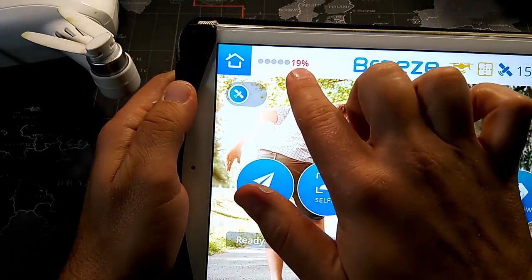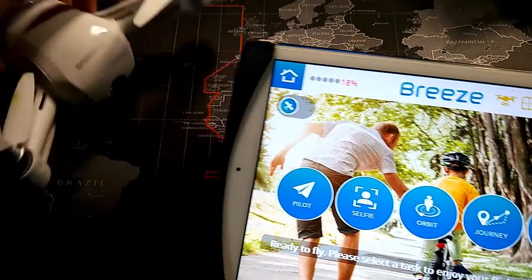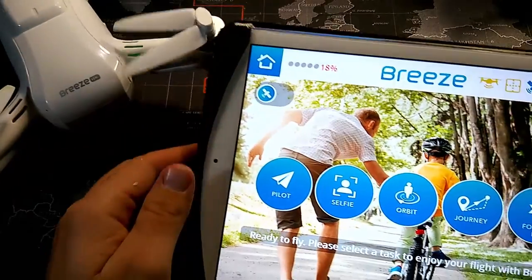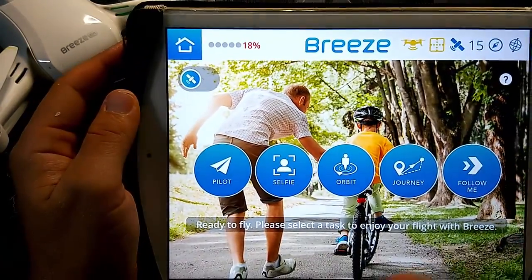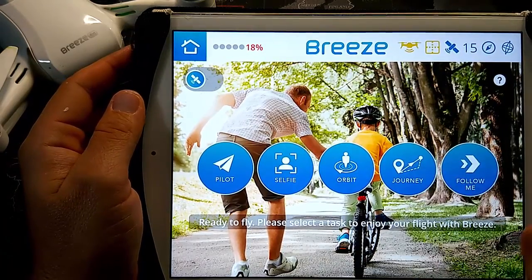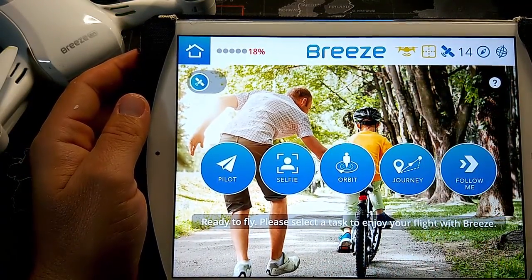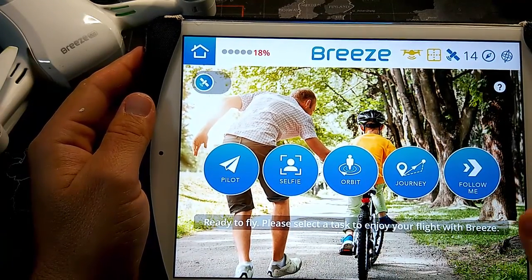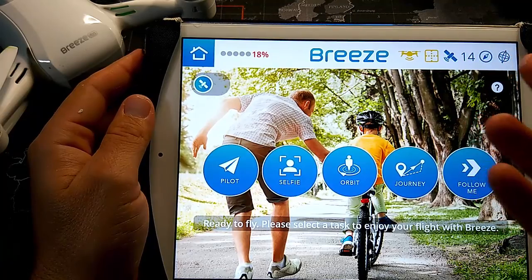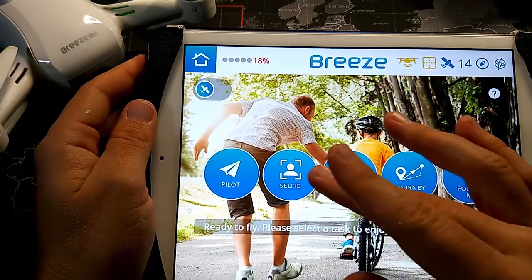So right here we can see that it gives us the battery life of the actual drone here. So it's down to 18% at the moment, but it is ready to go. So I'm going to go ahead and that pretty much covers everything that you need to know about it. Very, very simple to fly, very stable, and you'll see that in some of the pictures and some of the video I'm going to show you. And then also I'll show you just some of the examples of quality of video that it takes while it's flying and how stable that is as well.